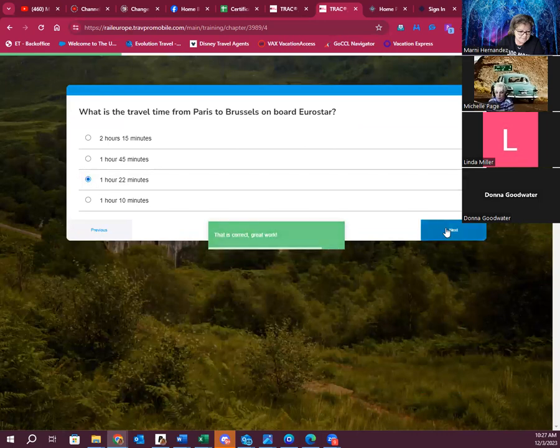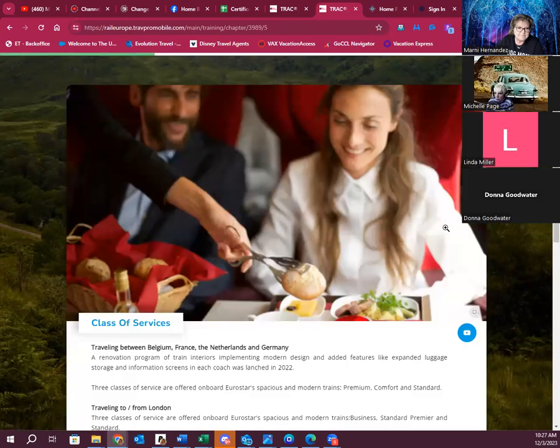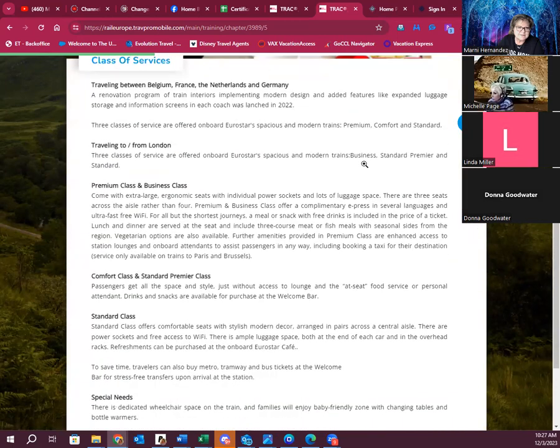Thank you. Very good. All right. So, these are the types of class of service. If you're traveling between Belgium, France, the Netherlands, and Germany, a renovation program of train interiors implementing modern design and added features like expanded luggage storage and information screens in each coach was launched in 2022. Three classes of service are offered on board Eurostar's spacious modern trains: premium, comfort, and standard.